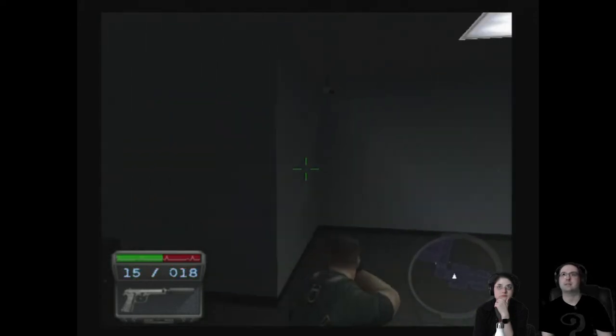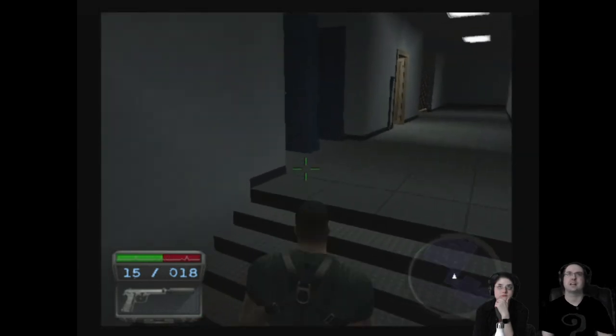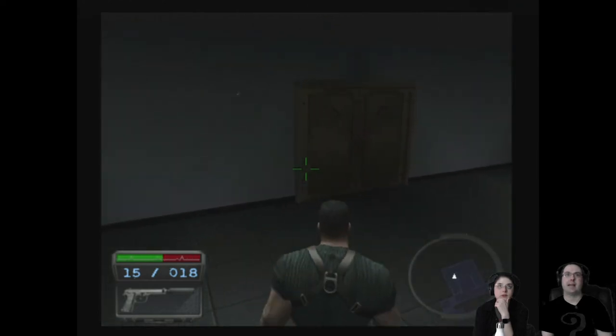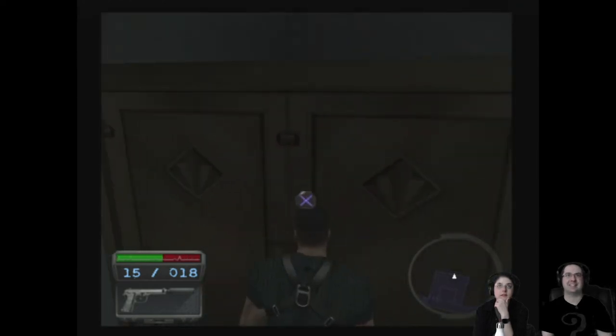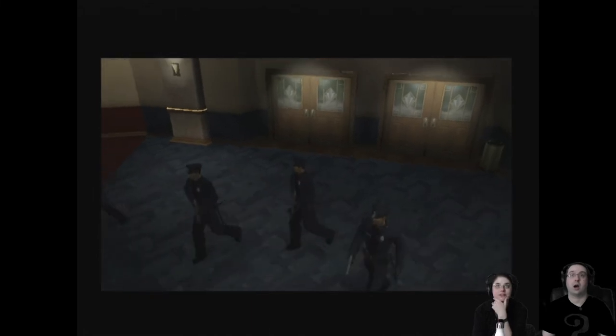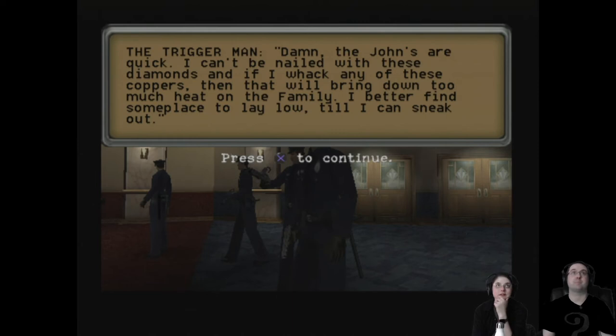Wait, why is he... Oh. I guess he just hadn't faded from existence yet. Wait, I am carrying the diamonds, right? I don't see them. Actually, before you leave there... Too late. I was going to say, if it's going to make you exit the entire building... Oh, the police are there! Oh, poop. But at least we're right at the dump.